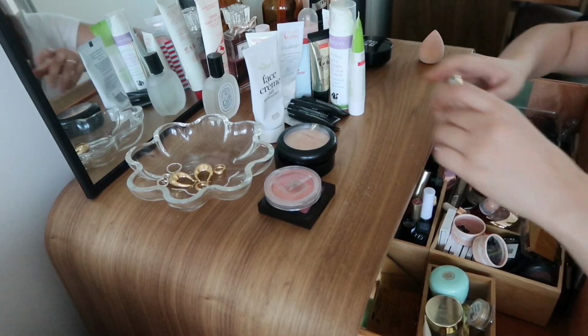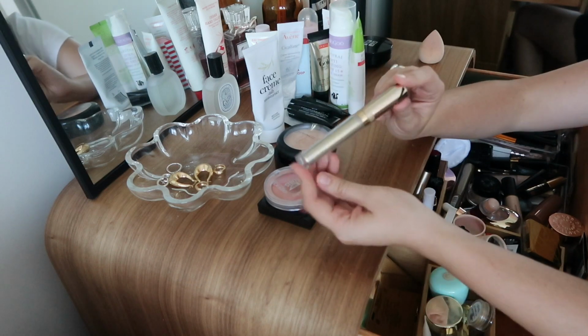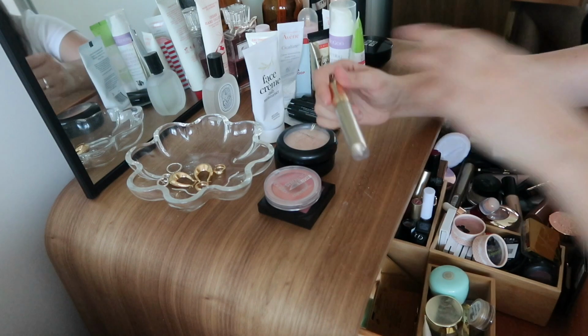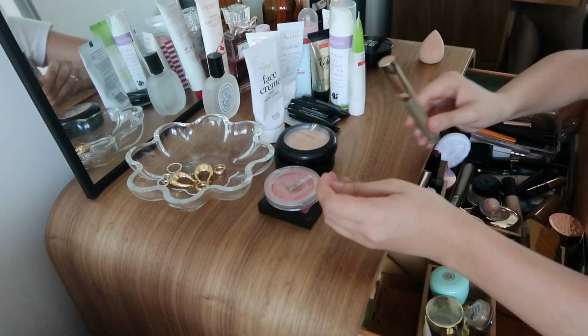Then I've got a mascara by Max Factor. This is a black brown mascara. I do like this because it isn't a black, and I just want to keep it for days when I don't want a fully black mascara. So this is a good one.